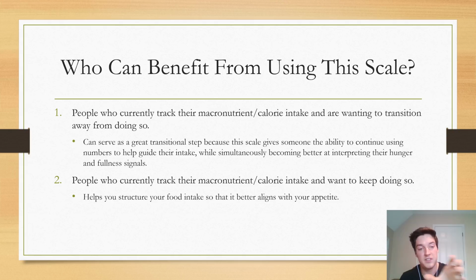The only difference in scenario number 2 is that you are tracking, so you do kind of have a cap. Whether you're tracking protein, fat, and carbs or calories, you do have a total amount that you consume. But what this allows you to do is adjust your intake so that you're eating when you're actually hungry, and when you're not hungry, you're saving calories for when you are actually hungry. Doing that can increase adherence and enjoyment.